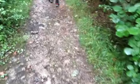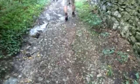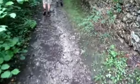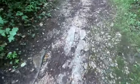So now we're on the equivalent of a stone skating rink. Wet limestone in slabs, and this is lethal stuff, really. Very easy to end up on your backside, and very painful landing on it as well. Smooth limestone that's wet, rubber soles on boots, it's not a very good combination. But we're surviving so far.